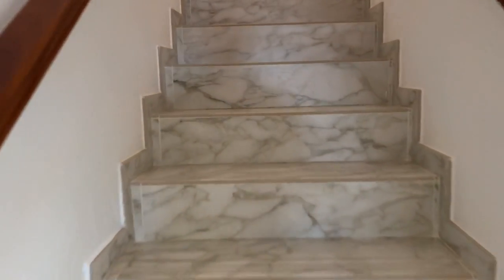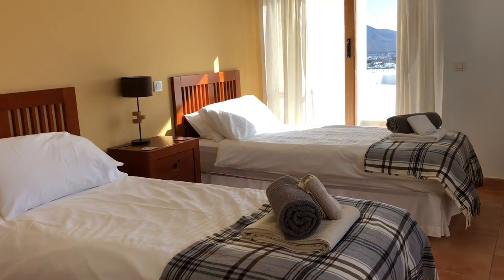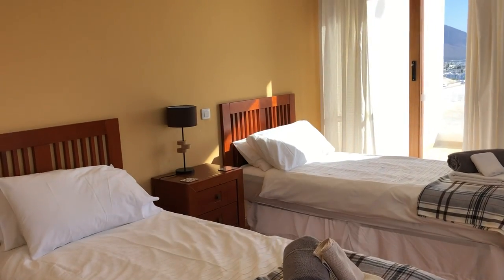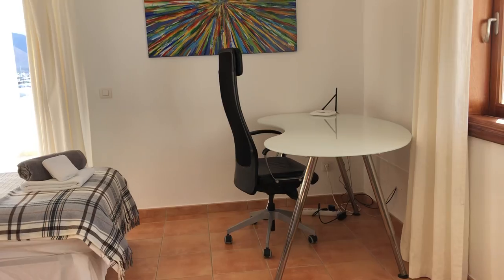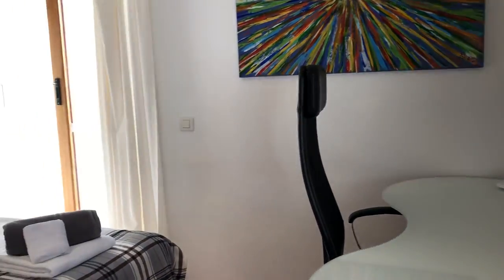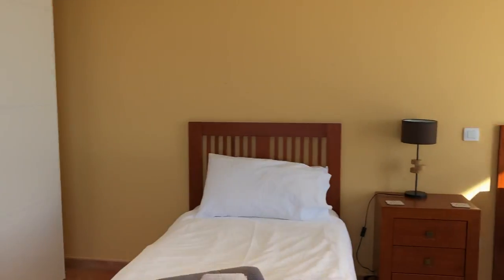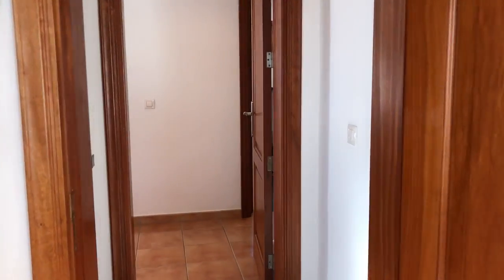And then we go up the stairs. I tell you what, you get good exercise in this villa. And up the stairs, you have a large twin room with an outside patio area, complete with office desk and chair should anybody need to come and work. Be a great room just to sit and relax away from everybody. If you do have to spend a few hours working, great place to lose yourself.